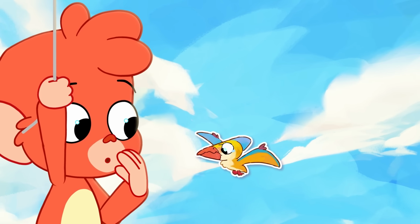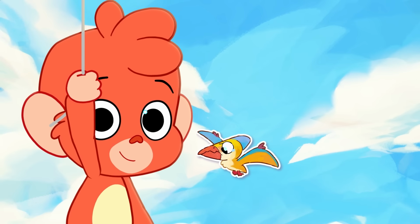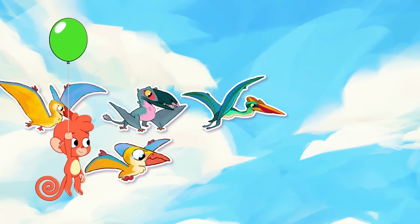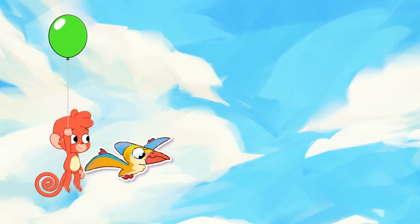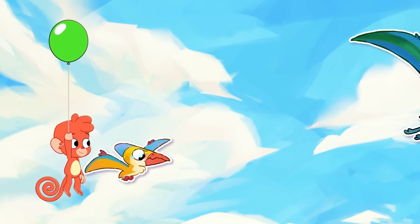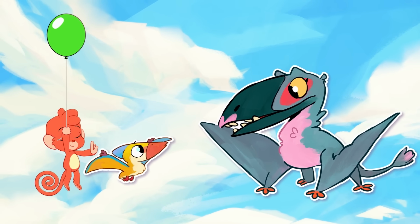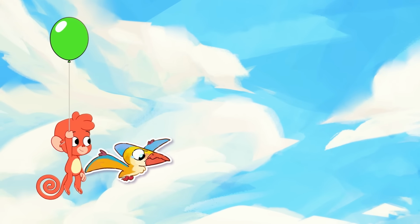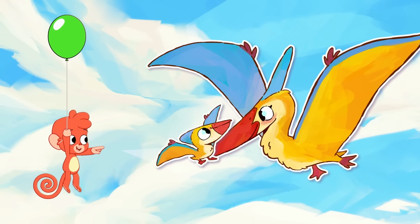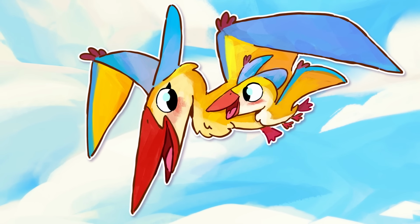That baby pterodactyl has lost his mommy. Can you help him find his mommy? Mm-hmm. Let's have a look. No, that can't be his mommy. That's a Quetzalcoatlus. Nope, that's a Dimorphodon. His mommy! Yay! Aww, finally together again. Thanks for your help.